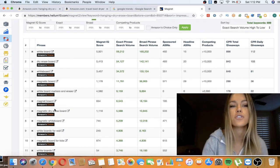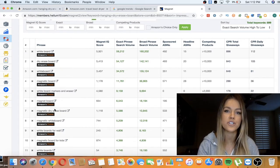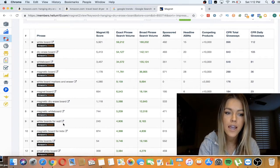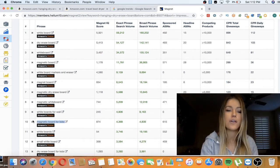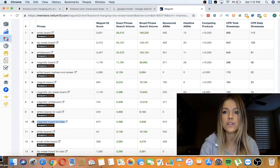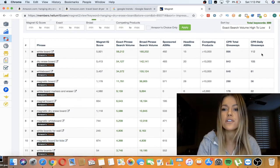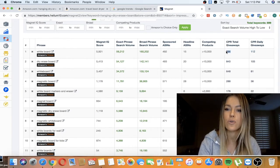And keyword research is important. When you do product research, you really want to do your keyword research at the same time, because that's how you know what words they're ranking for. Maybe someone's typing magnetic board for kids, and that also gives you an idea of how you can differentiate your product and really rank for those lower words and then get up to the top. So for example, when you first launch this, you don't want to be doing 112 giveaways. This is daily, by the way, so this is total for like 7 days.